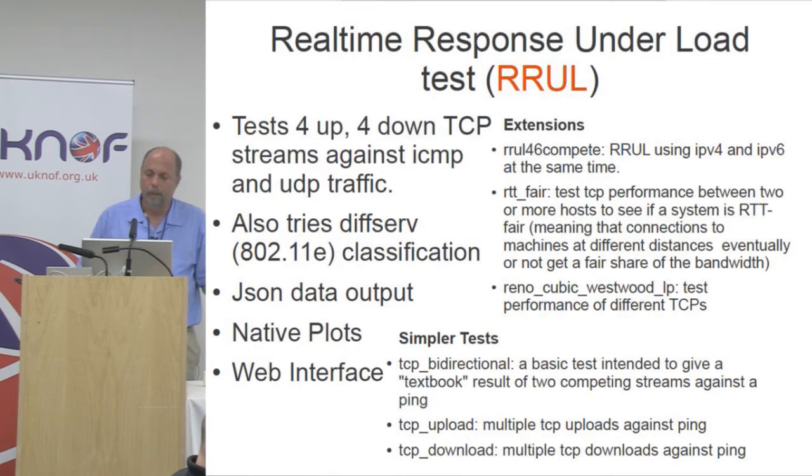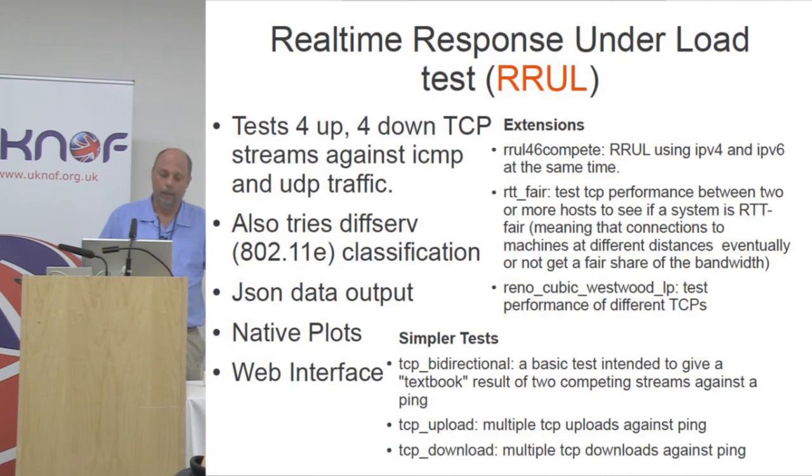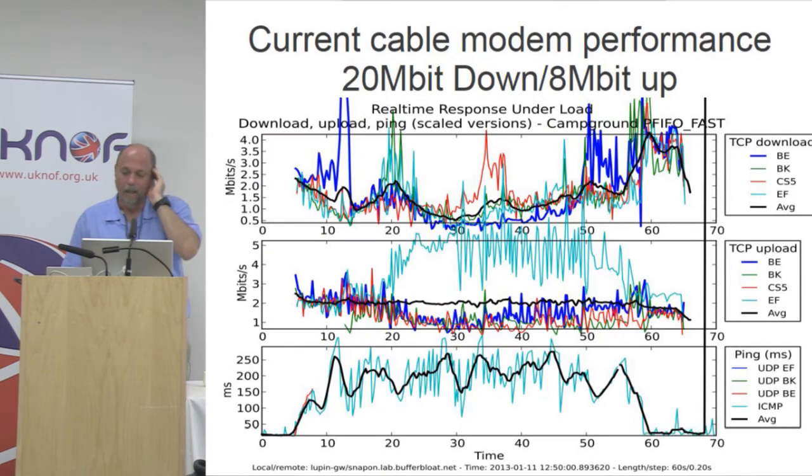So we developed a new test called the real-time response under load test, which exercises TCP, which exercises classification, and which tries various and sundry other techniques to measure your upload speed and your download speed and your latency all at the same time. And it pretty much will break almost every network on the planet. I've been showing off the graphs that we get from this in the hope that this becomes a useful diagnostic tool, not only for your users testing your network, but for you testing products from your vendors.